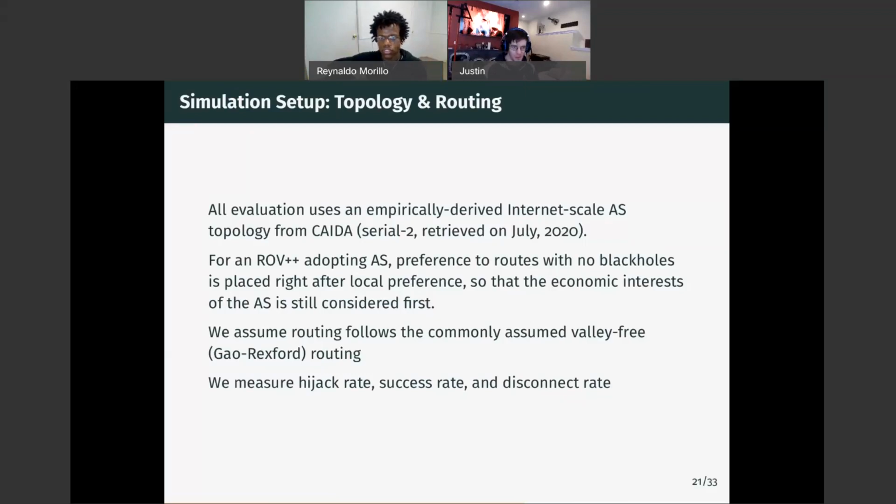So for our experiments, we use an empirically derived internet scale AS topology from CAIDA, specifically the Serial 2 dataset. For ROV++ adopting ASes, the preference to routes with no black holes is placed right after local preference so that the economic interests of the AS are still considered first. We assume for our simulations that routing follows the commonly assumed valley-free Gao-Rexford routing. And for our results, we measure the hijack rate, success rate, and disconnect rate.